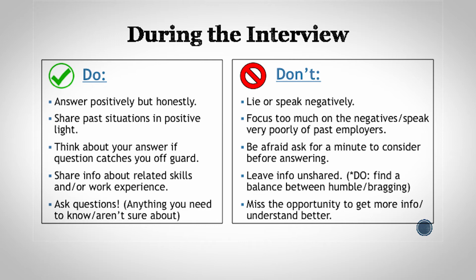You definitely want to make sure that you share information or skills that are related to the position. Questions might not directly lead to sharing that information. So at the end, you might just want to point those out, make sure they're aware, so they get the whole picture of how you're fit for that role. You don't want to leave anything that applies left unsaid. So it's your chance to find a balance between being humble and bragging about yourself a little bit. That's when you want to share positive things about yourself as much as possible.